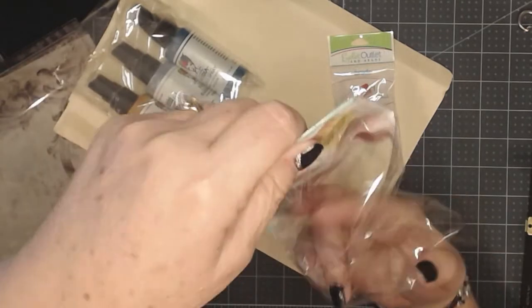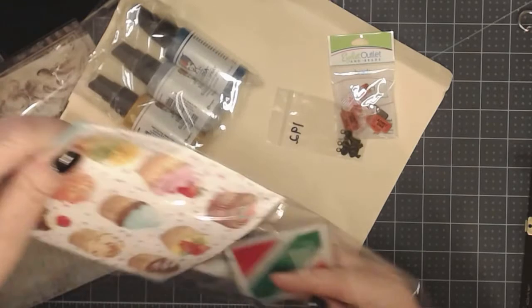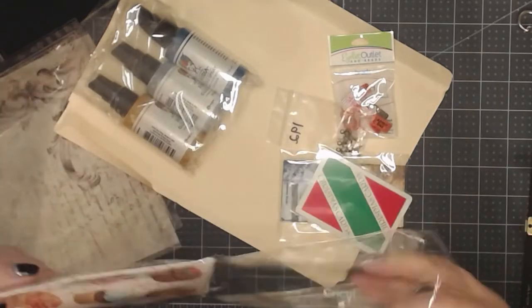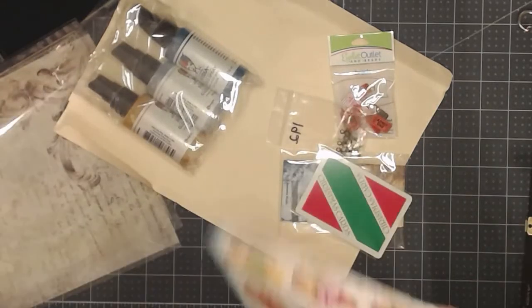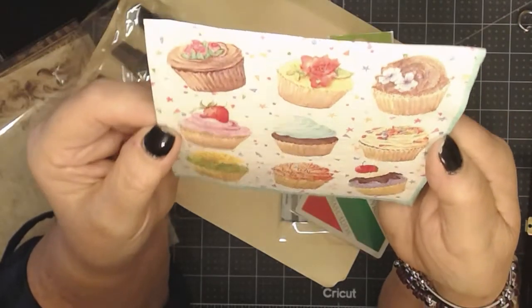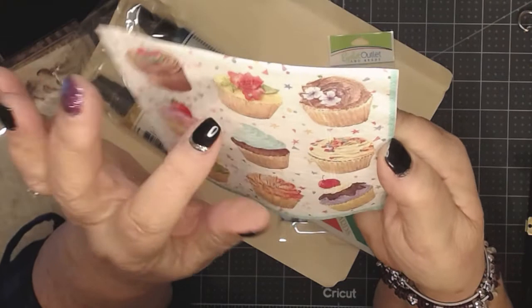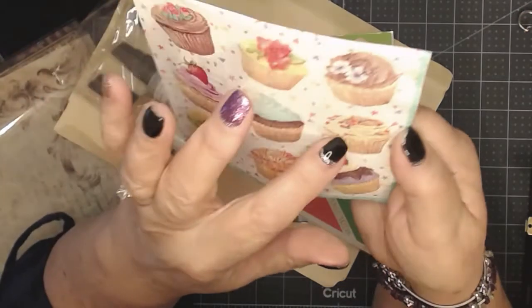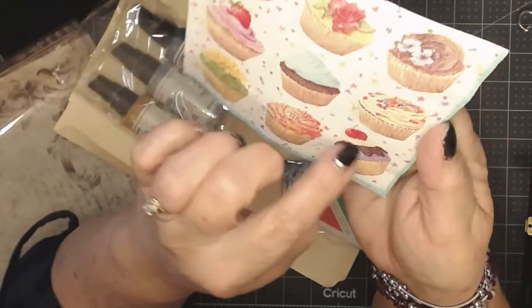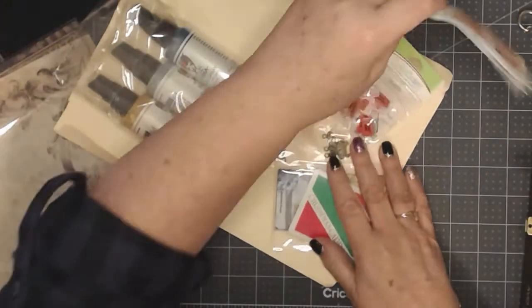All right, I'm going to take these out so I can put them away. And so, cute little napkin. It's got a flower, strawberry, a rose, confetti, a cherry. This is mine right here. So, yeah, those are really cute.